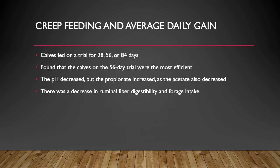They found that the calves on that 56-day trial were the most efficient in feed intake, therefore they had the highest average daily gain. And then when they started to analyze the rumen itself and look into all the parts that play into it, they found that the pH was decreased, but the propionate increased and the acetate also decreased. And so that led into a decrease in ruminal fiber digestibility and forage intake overall for those groups of cattle that were on this trial.